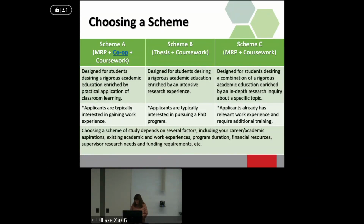In Scheme B, you take fewer courses and you spend more time in the research domain. So it's a more rigorous experience. You still get experiential ed experiences through courses, for example. And then, of course, within your research experience, you're very likely working with project partners. So you're paired with a faculty member, but you're also getting experience with project partners. In fact, all our schemes involve, to some extent, our project partners and working with them.